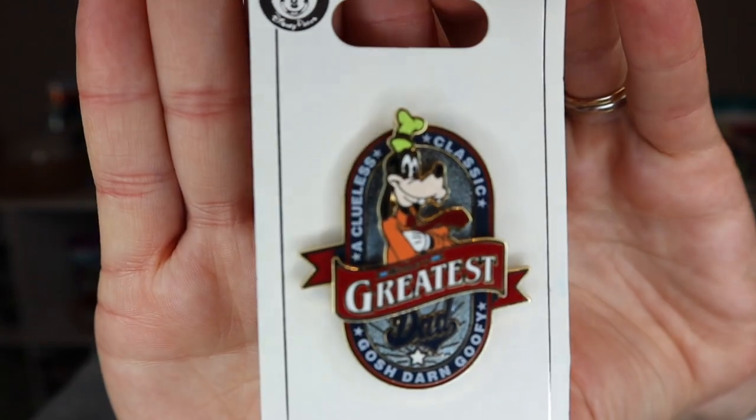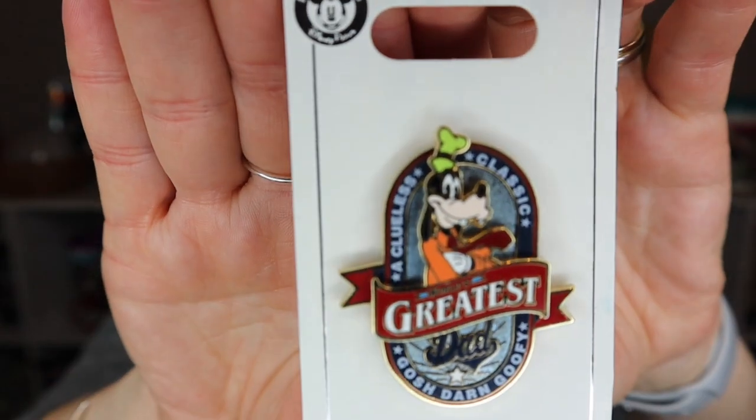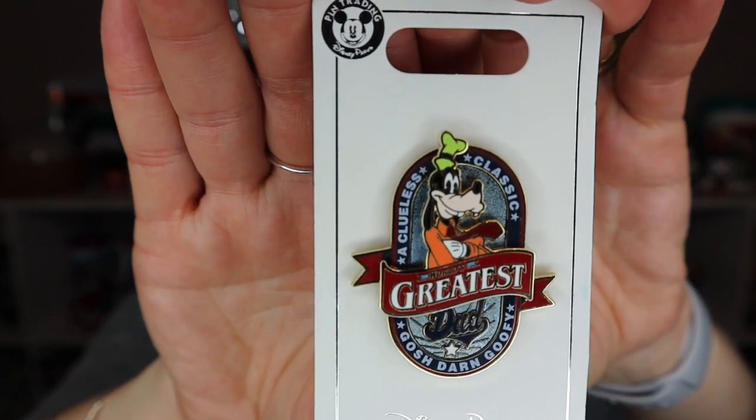All right, I have one more of the open edition pins to share with you. And this is a pin that Abraham saw and purchased for his dad. And that is so sweet. And it is Goofy, and it says that he is the world's greatest dad. Which is perfect, because Goofy is a great dad with Max.